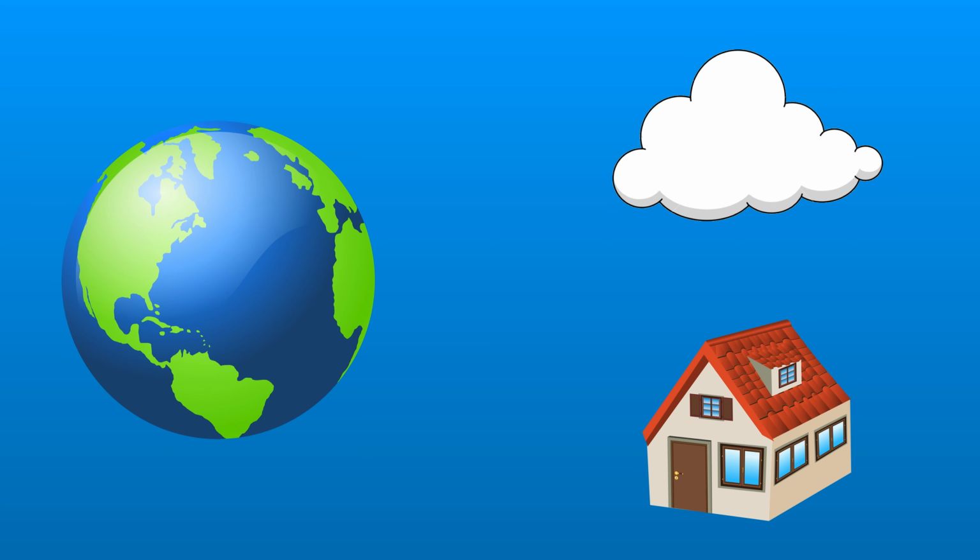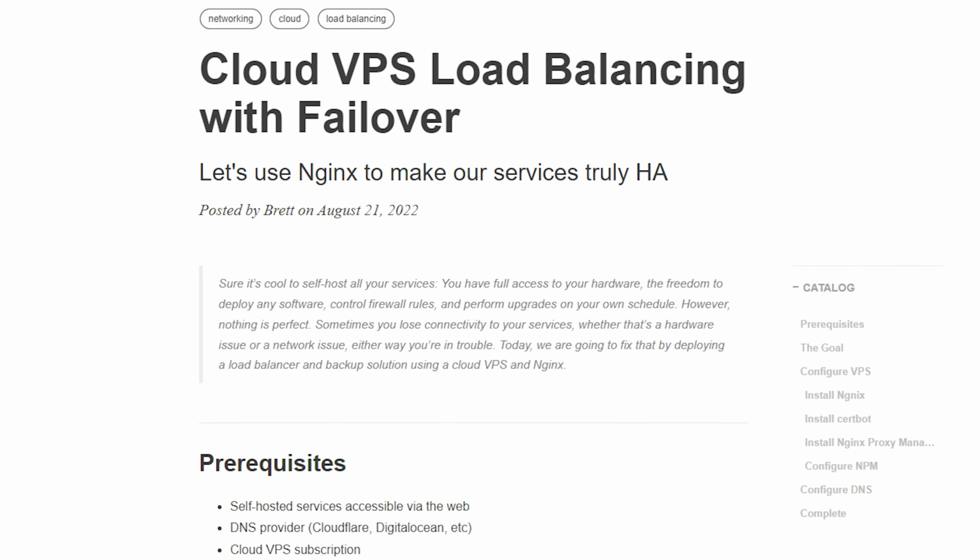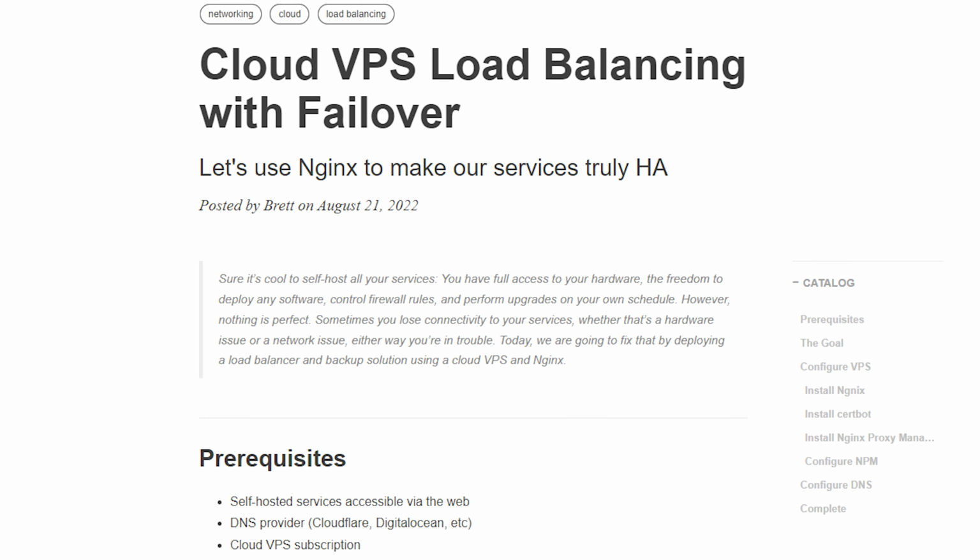The goal for today is pretty simple. I have a documents website that I'm self-hosting within my home network, but if my home network goes down or something happens, I want it to default over to that cloud VPS and run it as a backup, and I want all this to run automatically. That's where the load balancer comes in. We'll actually be walking through the guide that I created specifically for this on my documents website. Go figure.